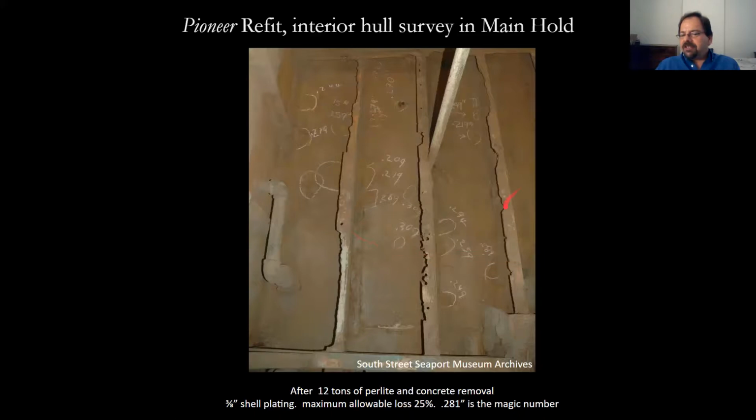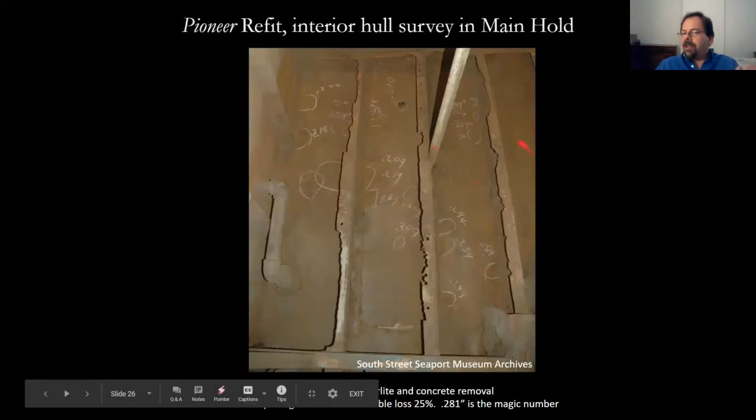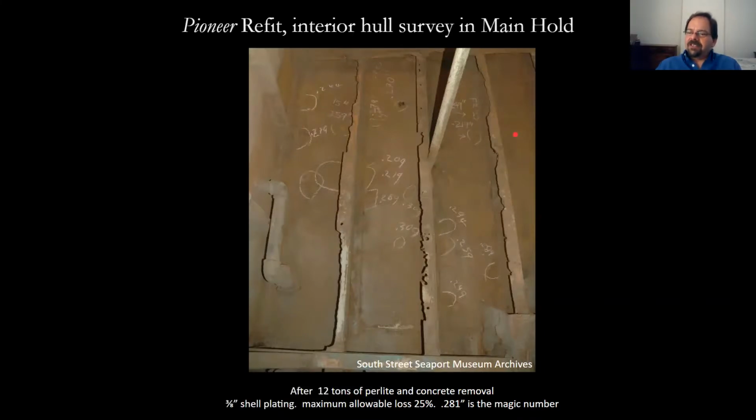All of this damage inside of Pioneer's hull comes from deck leaks, leaky portholes, leaky hatches, and so forth. It's water coming down. None of this was caused by water coming up, and it's the water coming down that does the most damage to historic ships. So that's the thing you have to control most.